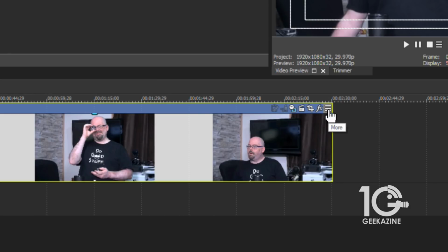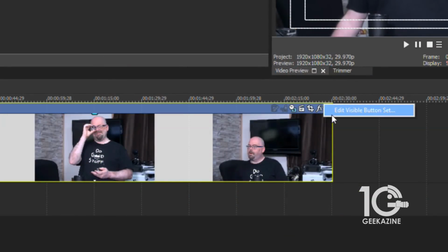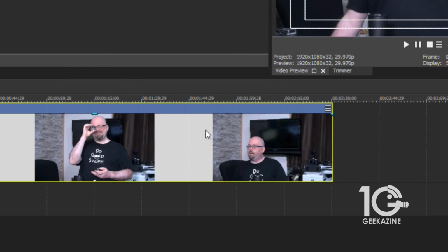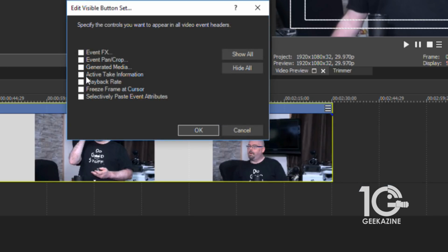But on the top right-hand corner, you have this little thing right here. It's called a hamburger button, because it looks like a hamburger. That makes sense, right? You press it, and you've got your editable button set right here. That's all these buttons right here. You can say I want them in, I don't want them in. We can hide all and hit OK, and they're all gone. But then they show up in the hamburger bar. And then we go back to editable buttons, and we say, okay, let's do pan and crop, let's do effects, and that's pretty much it.